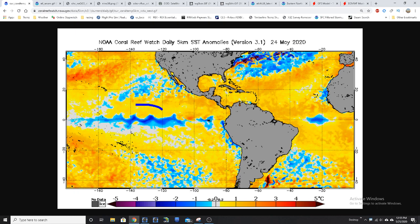Those areas have continuously cooled off throughout the last several weeks, and we've seen temperatures fall to almost negative 1.5 to almost a full 2 degrees Celsius below the long-term average across the Nino 3.4 region.